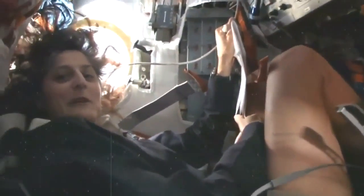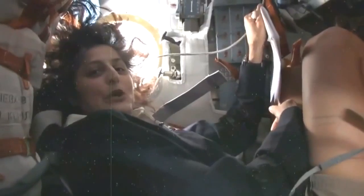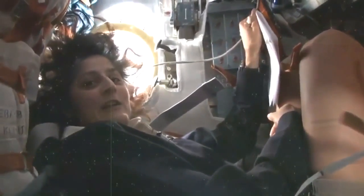So three of us fit in here. Like I said, it's a little squishy, but somehow it seems like we all managed to get in here and fit pretty well, and it's a pretty safe ride home.